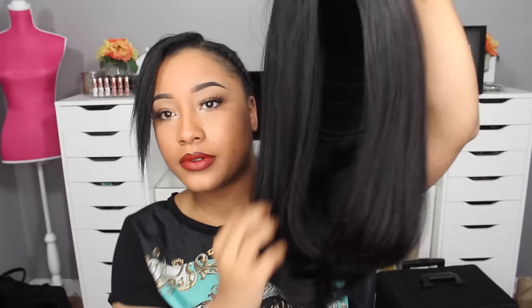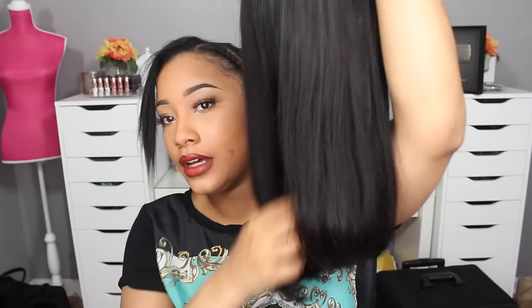I have been getting questions too from you guys on whether or not my hair is relaxed or what I am doing to my hair. But my hair is natural, and so I have not processed my hair in any kind of way. So yeah, this is the unit here, and it's just a really simple unit, very, very simple. And I kind of just bumped it underneath to give me a little bit of body underneath there.